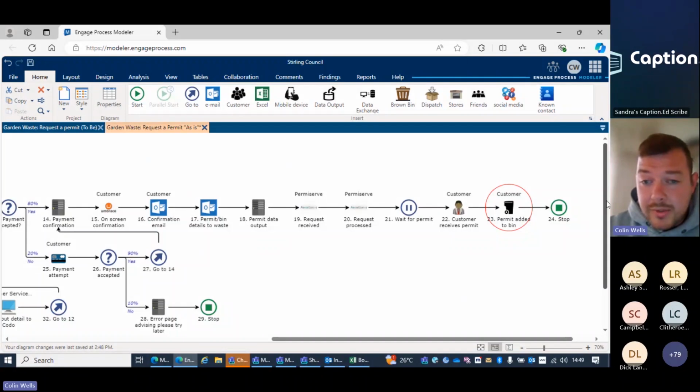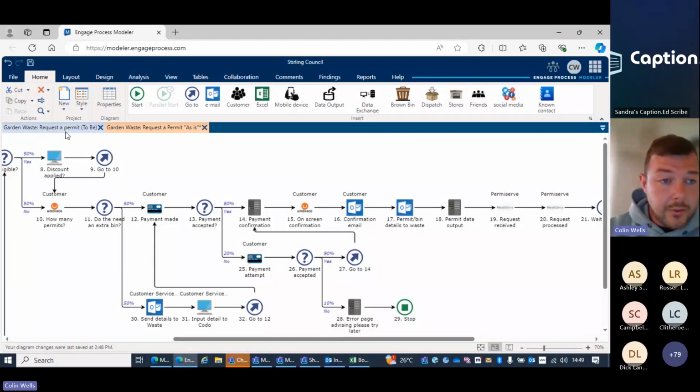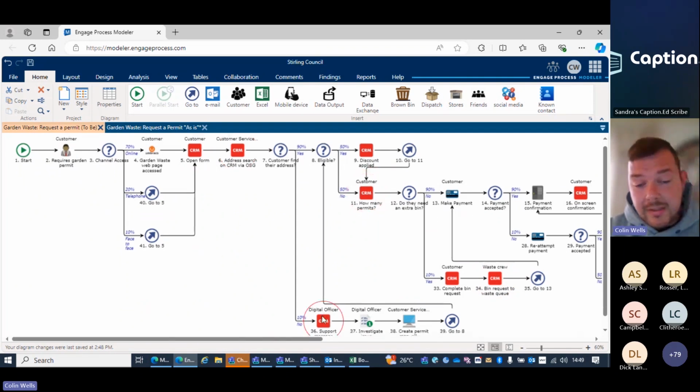So comparing those steps of manual intervention, spreadsheets, and emails to different services, to our to-be process, the first thing you can notice straight away is all the different icons of a CRM, and that's us getting rid of that manual intervention. This is a complete end-to-end digital process where it will sit in a waste queue in our CRM system purely for visibility.